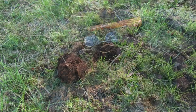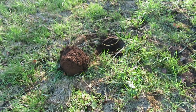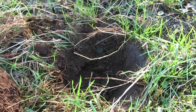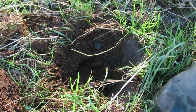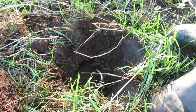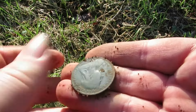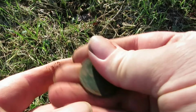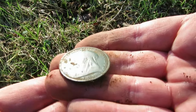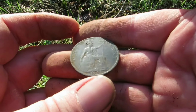Oh, I was just about to pick up my metal detector and say, it sounds coinish, and I can now see it. I can see it. Looks like a great big penny. It's lovely jubbly. Oh, Queen Victoria, methinks. Veil head. There she blows. Good day to you, ma'am. Good day. 1901.